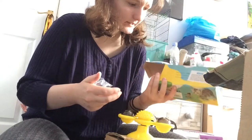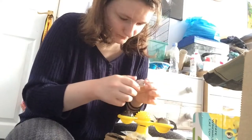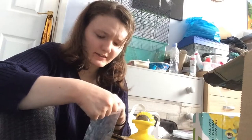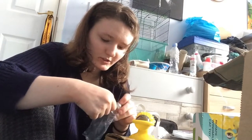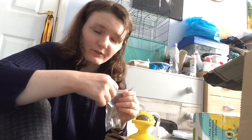Okay, so it doesn't actually say what to do with these pieces. I don't even know what this is supposed to be. I would just leave it because I don't know what it is and I don't want to attempt putting it into the machine and then realize, oh, you're not actually supposed to do that. These are just random things we gave you. Like some things.